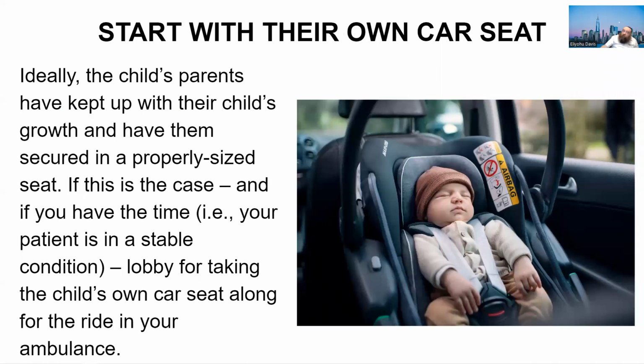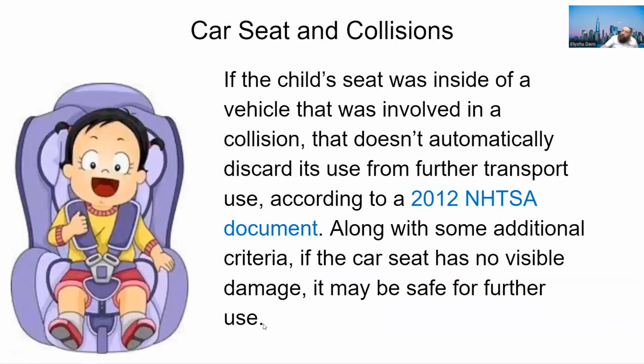So the best way to transport a child in an ambulance is in their own car seat, as long as it's the correct size and it has the correct padding for the size of the child. That's the way to transport them. The car seat can be attached to a chair in the ambulance, and we'll talk about which chair or direction that should be. But it's very important that the child fits the car seat.